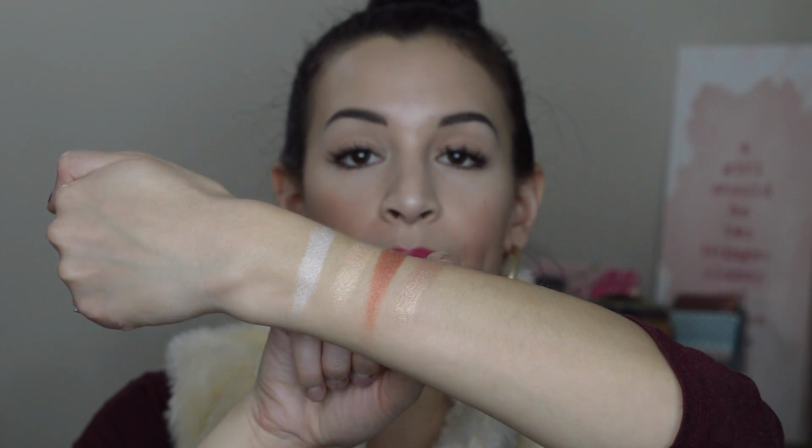And Opal is more of a champagne pinky color. So that's right there, and it's very different than Champagne Pop. Opal has more pink undertones, and this one has a little bit more of a warmer orangey undertone.